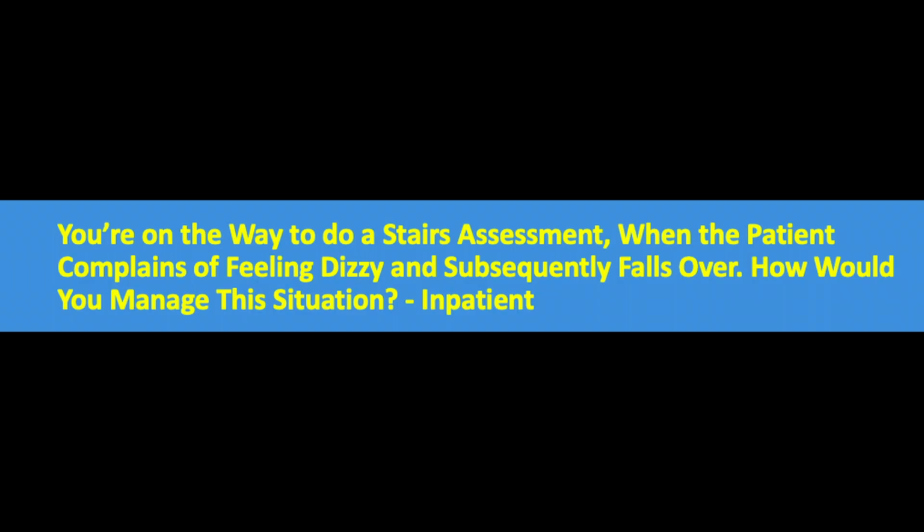One of the questions was, you're on the way to do a stairs assessment when the patient complains of feeling dizzy and subsequently falls over. How would you manage this situation? This is a typical scenario you might get in an orthopedics ward or care of the elderly or someone who's had surgery quite recently.